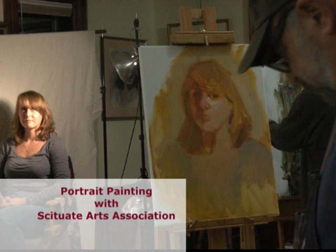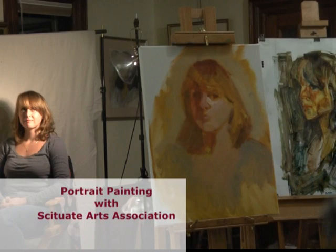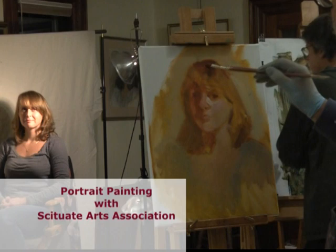As you can see, I don't concentrate on one area. I jump around. I do a little bit of the nose, I put the cheek, I'm going to do a little bit of hair now. I'm not going to just start with the eye and work out. Although I have actually seen artists that start with the eye and paint it incomplete and then slowly work out. It's totally amazing that people can do that. Something I certainly can't do.